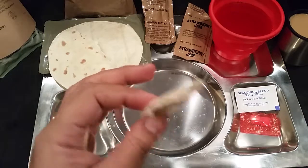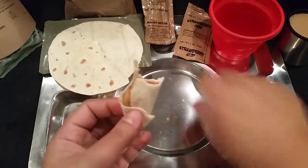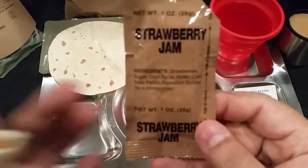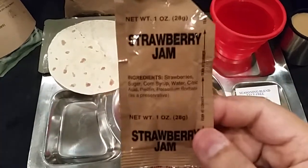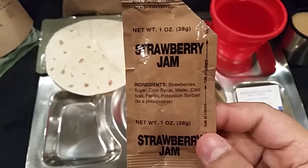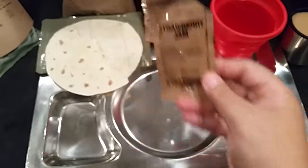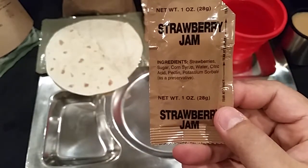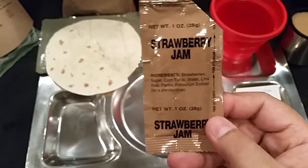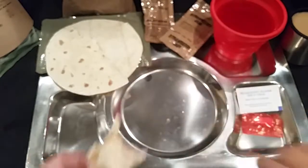It's natural strawberries, and as you can look on the ingredients list here, the first ingredient in the list is strawberries, which is always nice to see. That means that's the most prevalent item in there, and then sugar, corn syrup, and everything else. Very simple list of ingredients. What you would normally find in any pretty standard jam.